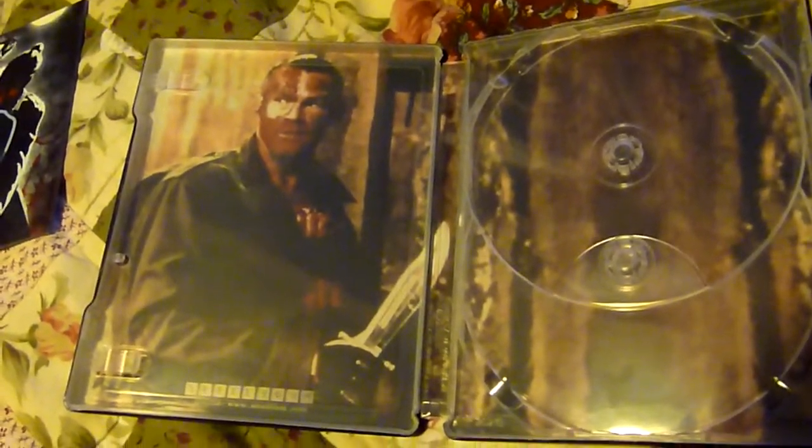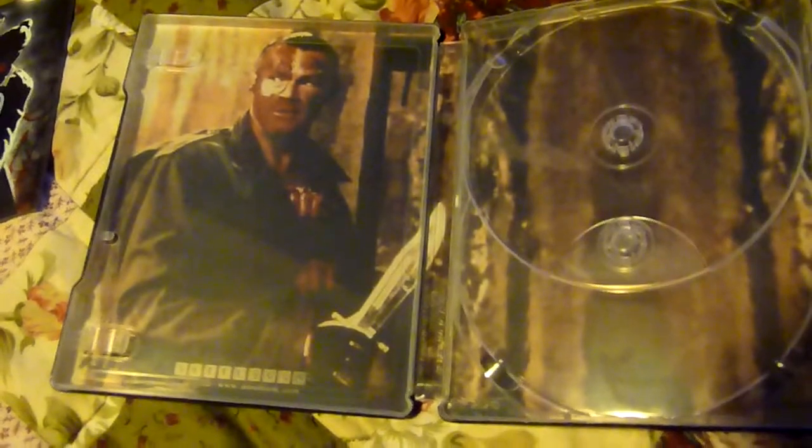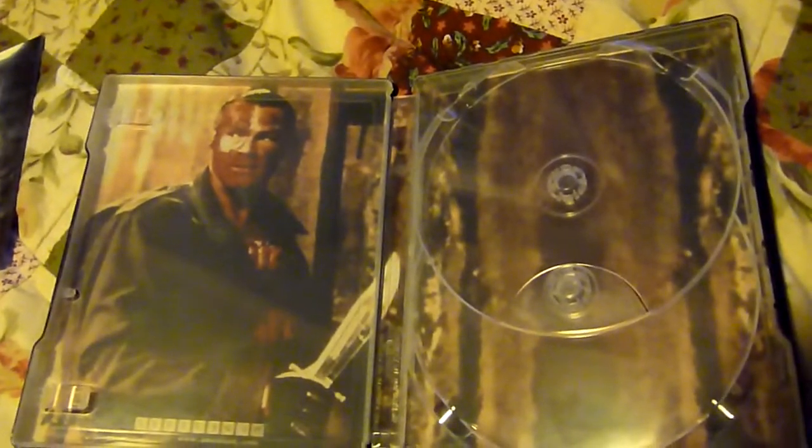I'll show you inside. I won't show you the booklet as I've just shown the booklet in the other one. Exactly the same booklet. And same thing with the discs, same artwork on the discs, Blu-ray and DVD. So there we have the inside artwork. Now this one's nice because it's colourful to a point and it's bright and you can see it and it's not washed out.